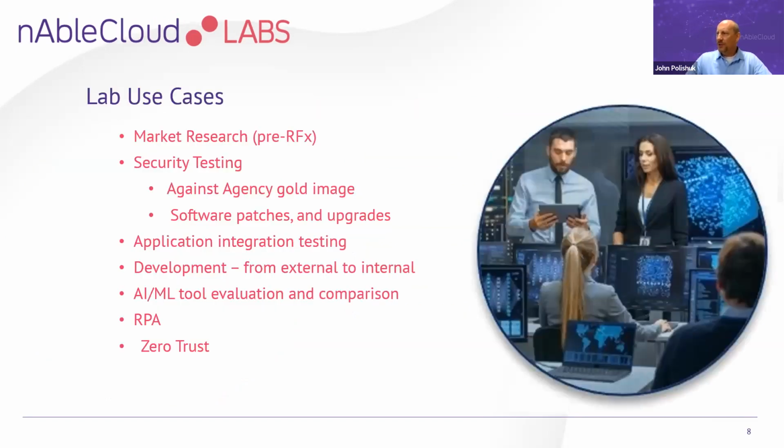Now, some of the use cases that I mentioned can just be as simple as doing market research. You just want to get your hands on things. For folks on the call, zero trust and security, certainly a huge amount of use cases can be done using a lab for that. Integration testing I touched on, hardly ever is a single application going to run alone. You've got to have integration with other applications. Development, and then one that I'll touch on later in a use case is AI and ML tool evaluation and comparison. There's a lot out there. You can never stay on top of everything. It's a full-time job to keep looking at these things and seeing what is new, what's going to work for you. And then also zero trust.